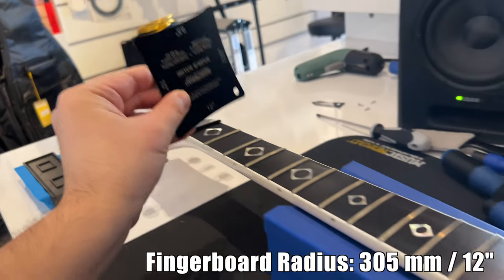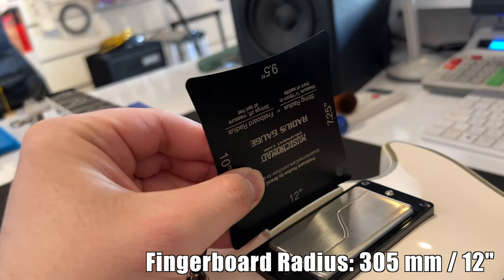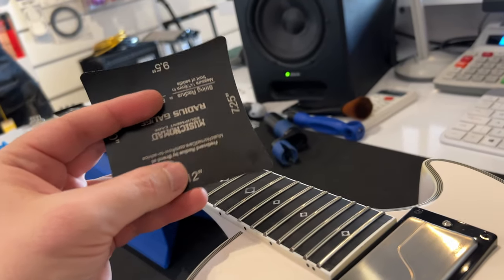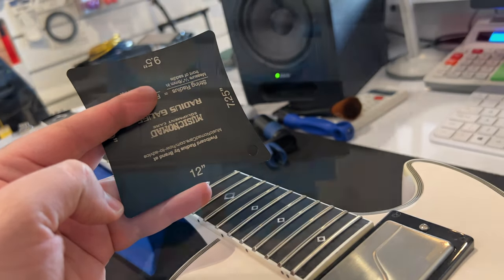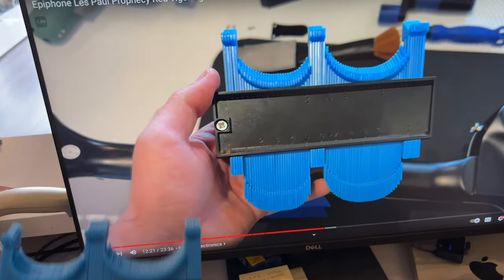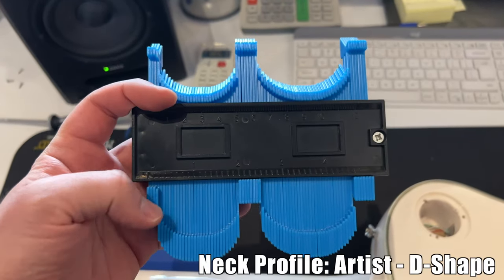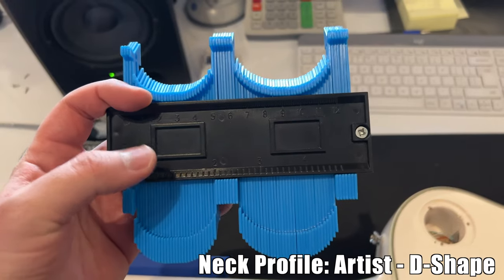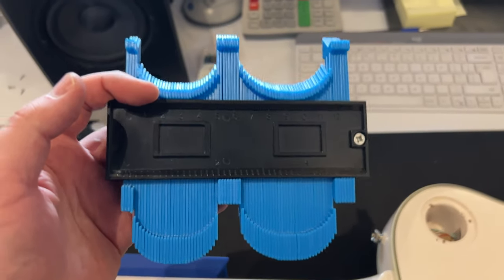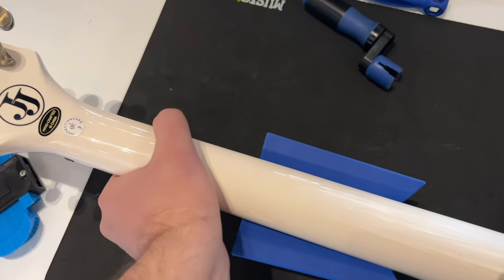Luckily for Jerry and for Les Paul users, the third generation of Prophecies come with a 12-inch radius, unlike the first and the second that had 14-inch. 12 is what we Les Paul guys like. Even though they measure similar, I know for a fact that this one is asymmetrical on the regular Prophecy. This has the artist profile, which is D-shaped. They feel quite different. I see the artist profile is a little bit more rounded off towards the 12th fret. The regular Prophecy feels like an asymmetrical neck profile.